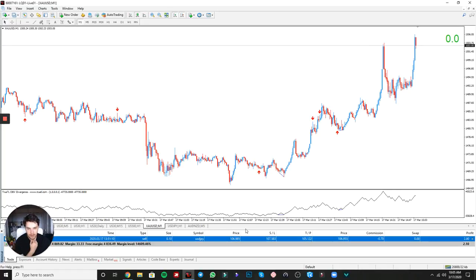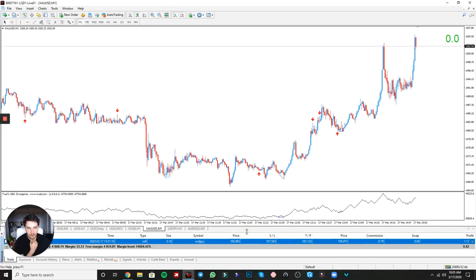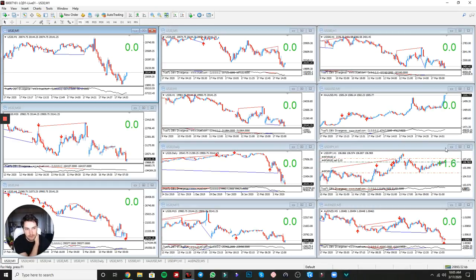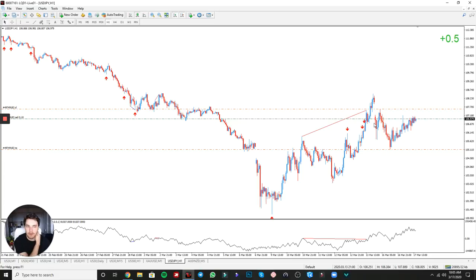Cool. This is my US 30 account. USD Japanese yen should be falling. It should be falling right now. I don't know why it hasn't, but oh well, that was it. We caught like 90 something pips in five or less minutes.